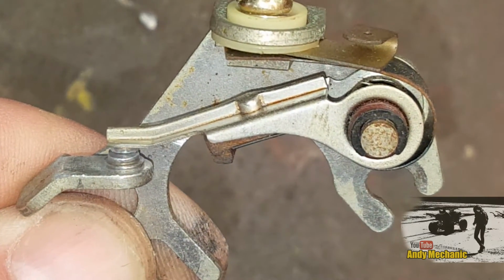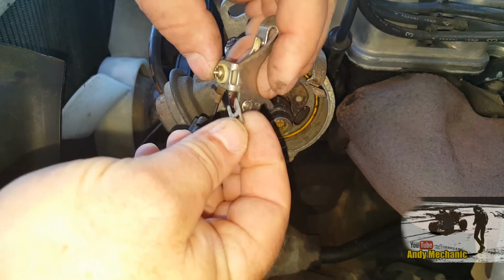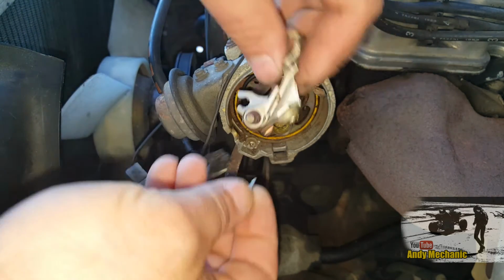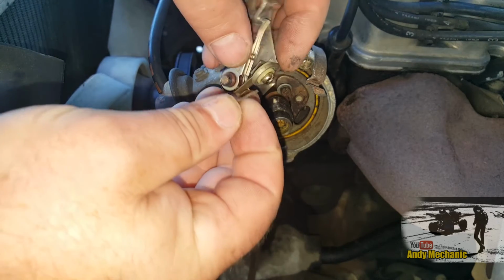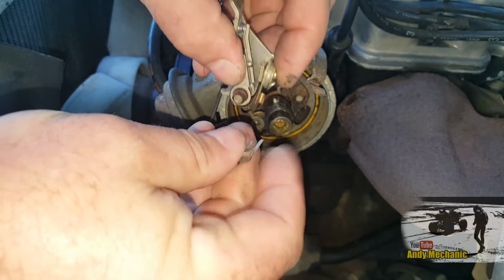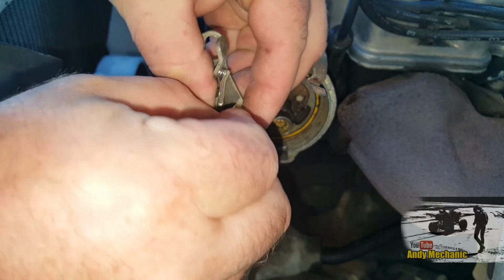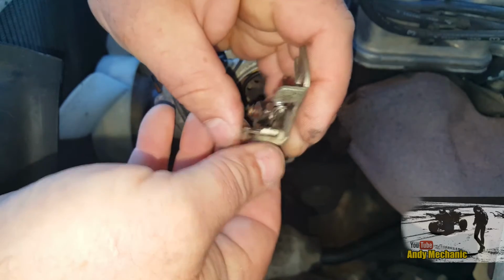Right, back to the truck. Let's get these points put back in again. So the first job, stick the wire back on. Now they're sitting there like that, and that wire will have gone just in there, look, in that gap against the square nut. That's the plan, Stan.